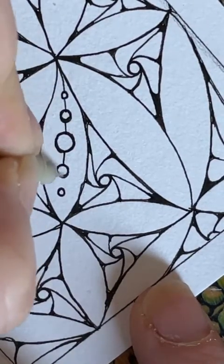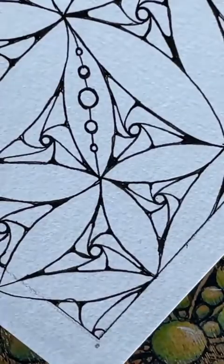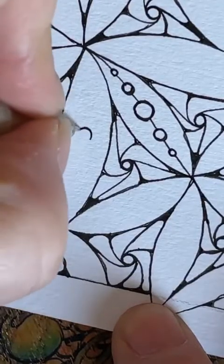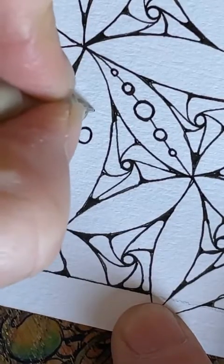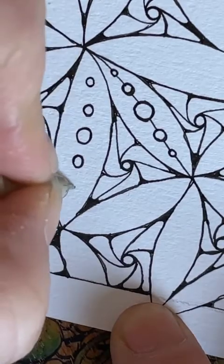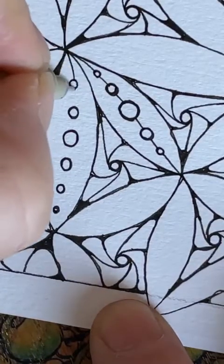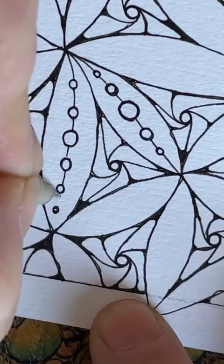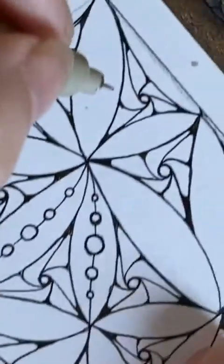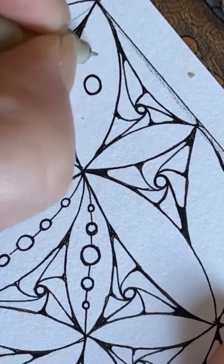All right, let's join them together. There we go. And let's do another one of those next to it. So each time I work either side, I'm just getting a little bit smaller. See, that was a bit bigger, so I can go even smaller there. And then let's just join them together. Okay, I'm going to do another one over here. And there we go.